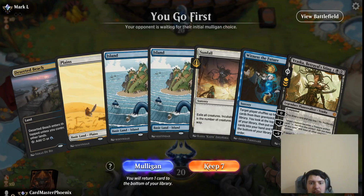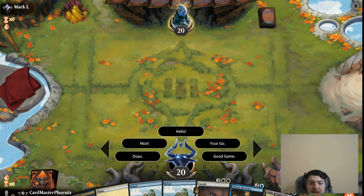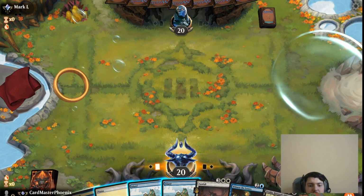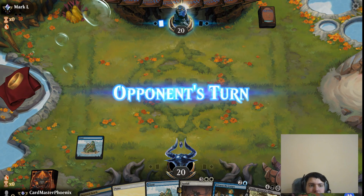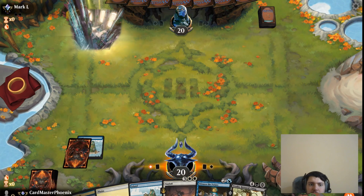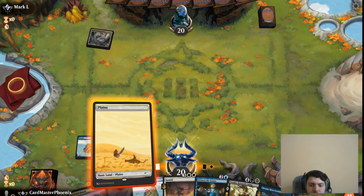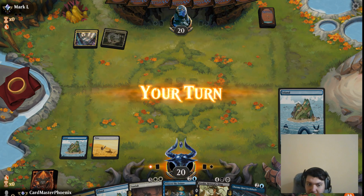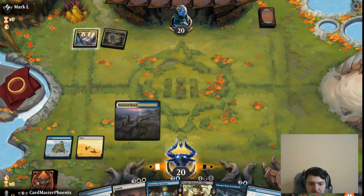Hello, opponent. Yeah, there we go. Wow, okay. Maybe it does make a difference. Hello, opponent. Good luck. Have fun. Best of luck to you. I look up Mr. Mark L. Mark Luxembourg. I don't actually know my name, Mark Luxembourg. I just thought that'd be a cool last name. Go to the beach.